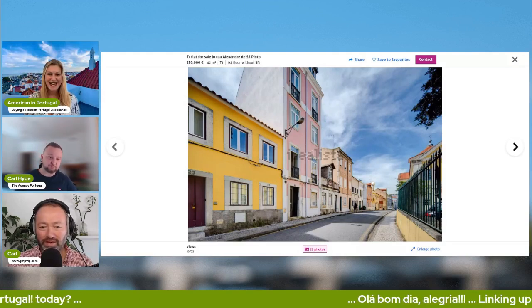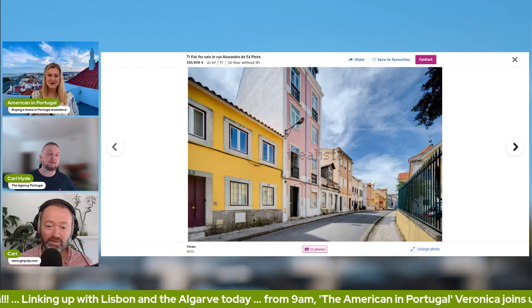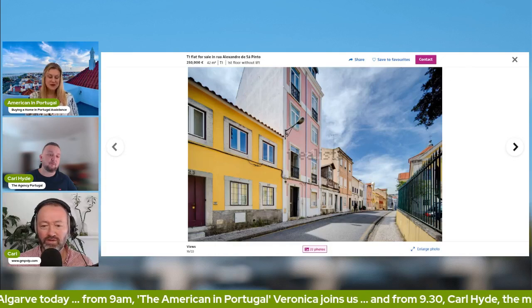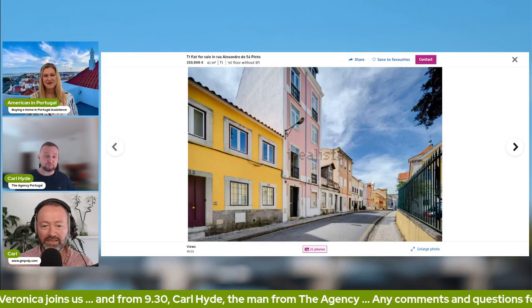What I love about it, you've got a school opposite, and I've lived near a school. The sound of the playground when you've got your windows open in the summertime is absolutely wonderful. Kids run about and screaming. Maybe that isn't everyone's cup of tea, but I loved it when I lived opposite a school. It gives you a lot of energy, I think, when you've got kids running around. It's fantastic.